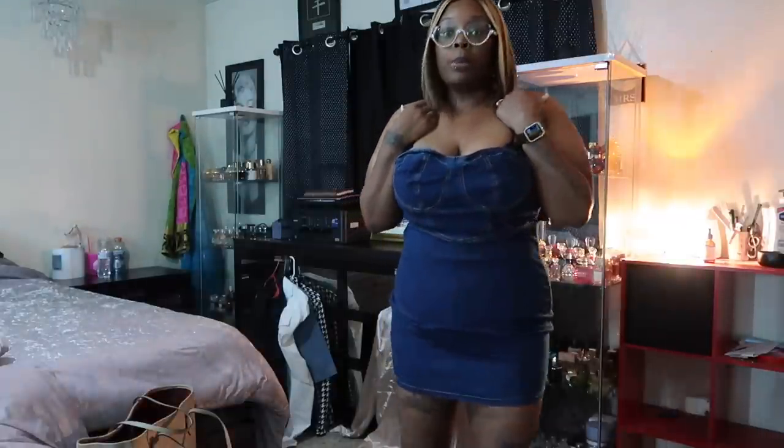Simple wash. I have zero help because Sugar's in there recording a video with her friends. So y'all just got to pretend like y'all know what this looks like. It's just a plain denim halter dress. I'm holding it like this because it's not zipped at the back, so I'm trying to help you guys get the full effect of it. I could call her in here, but she's recording a prank. So yeah, that's it. Simple denim dress.